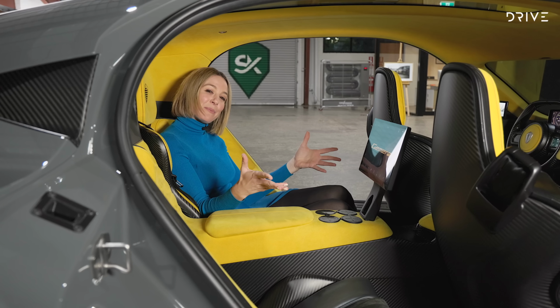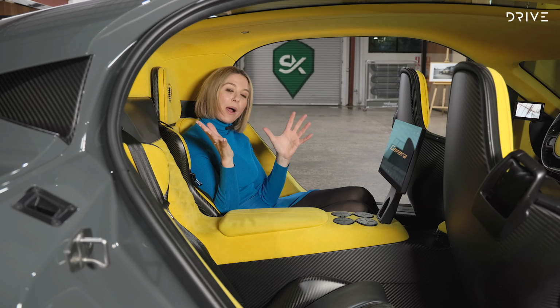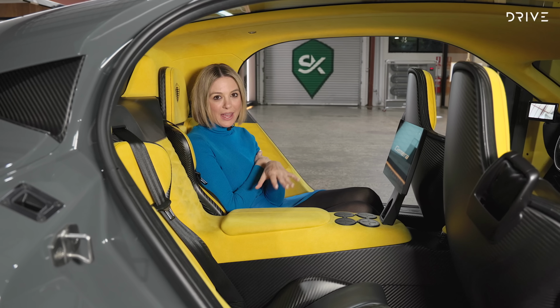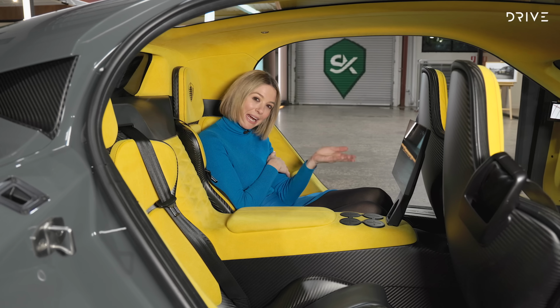I'm in the back seats at the moment, that's right. I told you this car has 4 seats. Can you believe it? They're actually really comfortable. These are one-piece carbon fibre seats, Alcantara absolutely everywhere, and you have access to this large screen as well. So you can control music, heating, you can even play games in here.